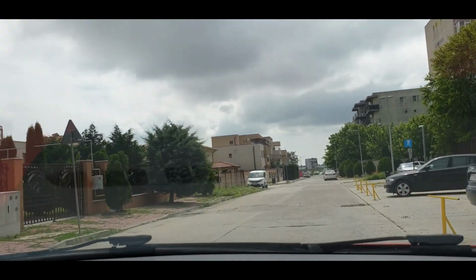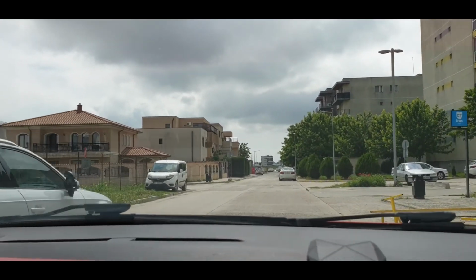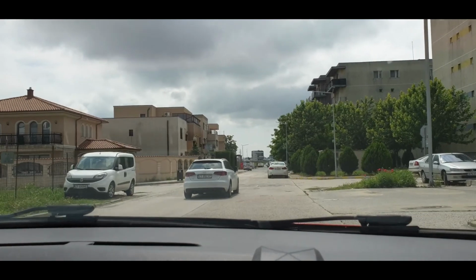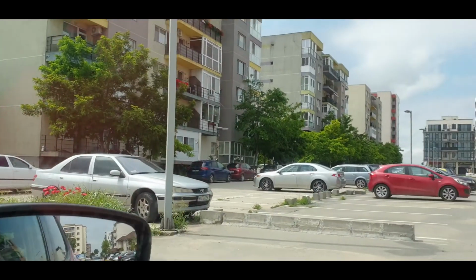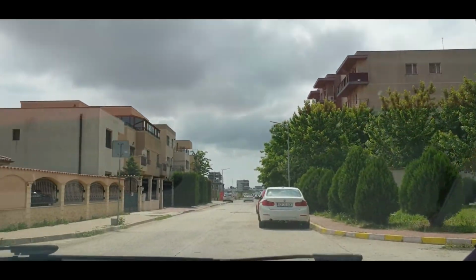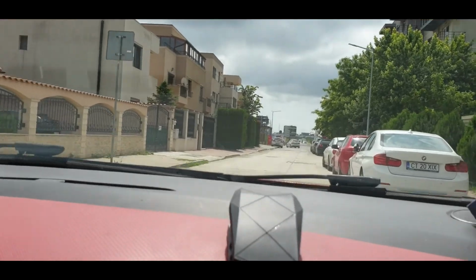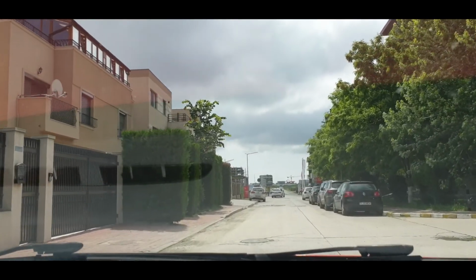There are a few houses also, they call them villas, so they are more expensive. You have to pay around 100,000 euros. You can see here also the parking and everything. It's a residential complex. They're saying that they will open a school or park or something, but still it is in construction.